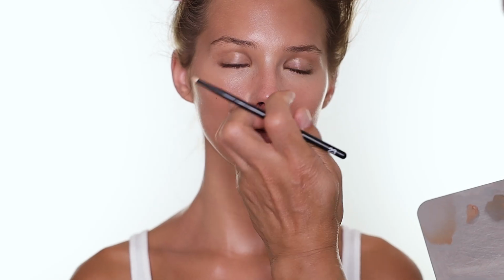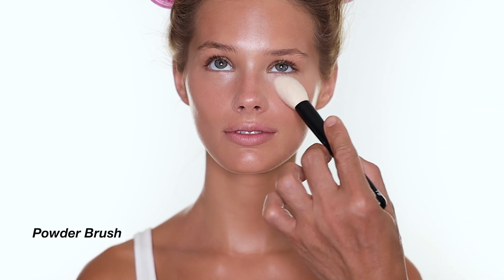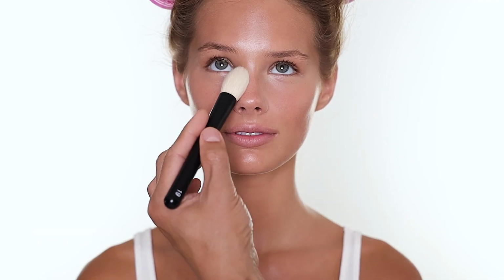For powder, I'm going to use Polite Society Modern Pretty Powder Pore Minimizing Talc-Free Microfiber Loose Setting Powder. Holy, that's a long name. The shade I'm using is Brightening Peach. Pardon me, I know I swear on camera, but the name is quite long, don't you guys think?